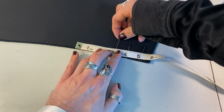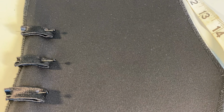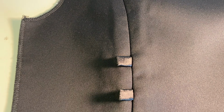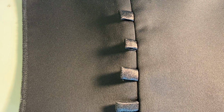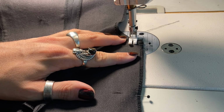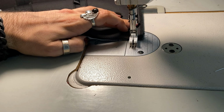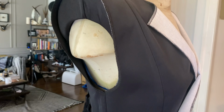And here is what the corset loops look like sewn into the actual jacket. I'm really excited about it. I think it looks really sleek, and the finished product of this at the very end of this video is really sick. And now it's time to assemble the rest of the jacket, and that way I can start working on the sleeves, which is a whole other battle that I had to overcome.